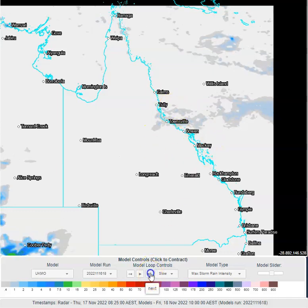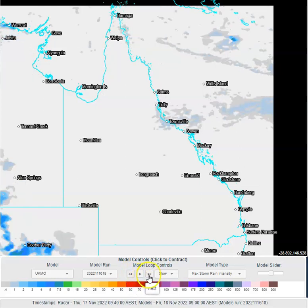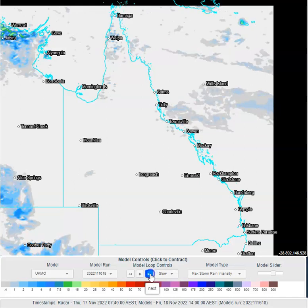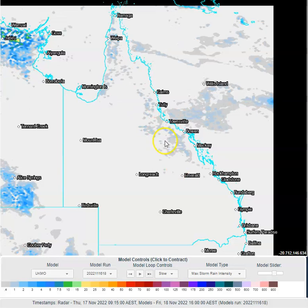The expectation then tomorrow is for some showers possibly around that Herbert Burdekin region developing or continuing, and then some isolated shower and storm activity potentially across the inland areas in the afternoon and across the Cape regions in the afternoon tomorrow as well. So overall, a couple of pretty stable days, but there are a couple of little things going on in the northern part of the state.